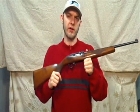All right, some cons about this rifle. There's not too many, but there's some I want to cover. Now, first and foremost, trigger. The trigger's not horrible, but it's by no means a match trigger. I'm not exactly sure of the trigger weight itself, but if I had to guess, I would guess it's around 7, maybe 8 pounds.